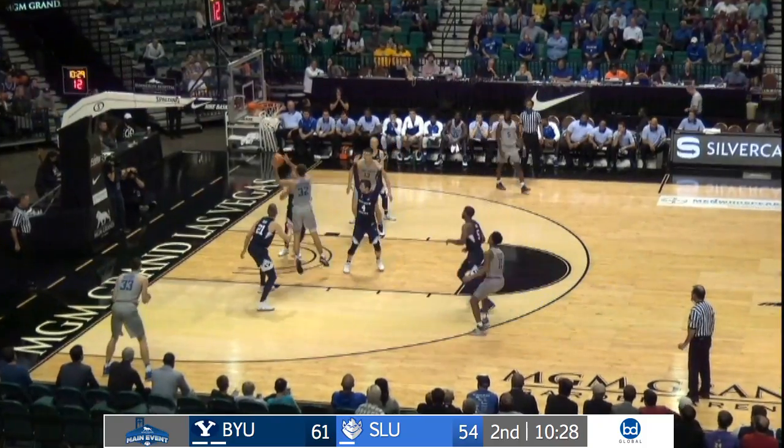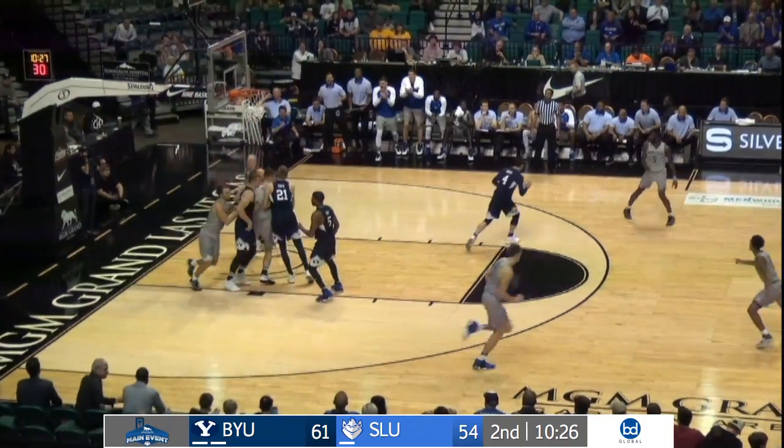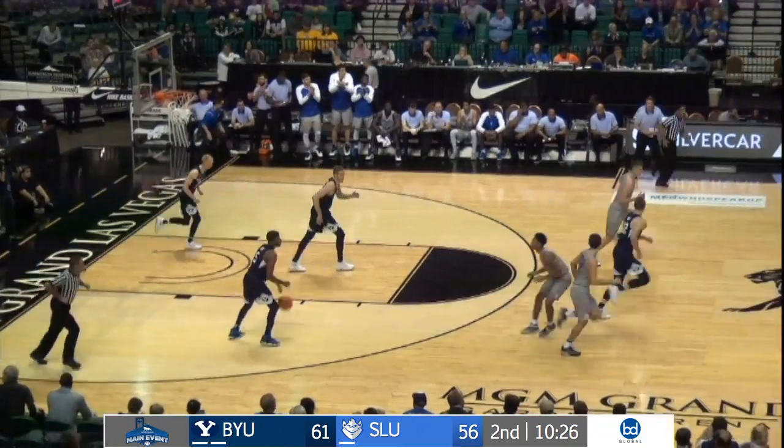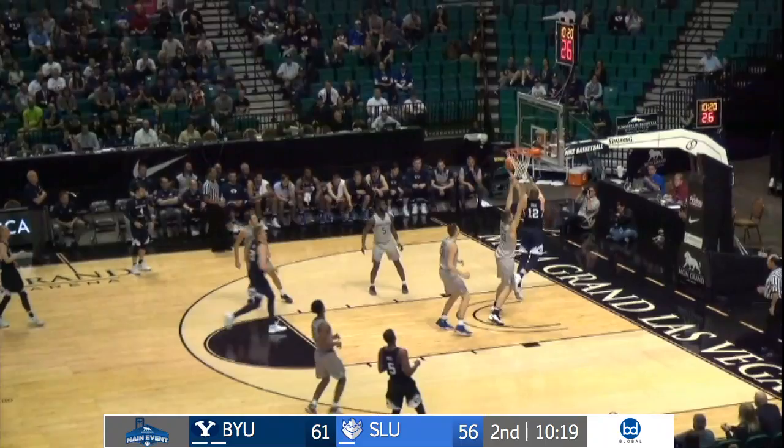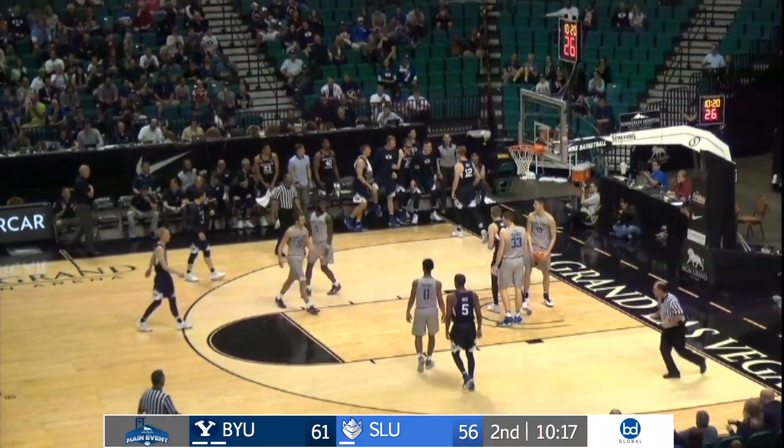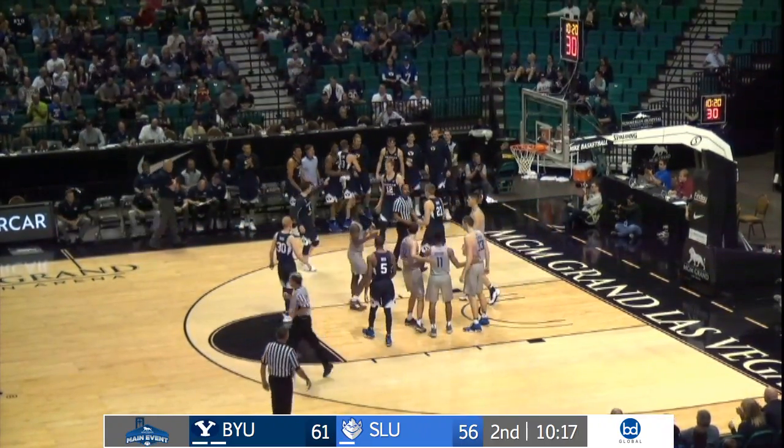Crawford drives in the lane, spin move, goes up off glass, rolls around and in! Nifty move in the lane that time by Crawford, now with 9. And back the other way, the reverse lay-in by Mika! And 1.